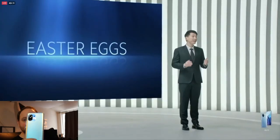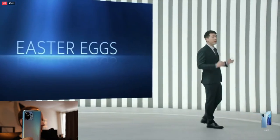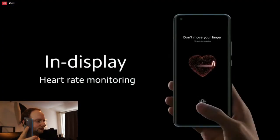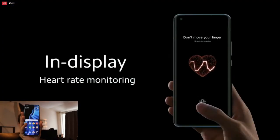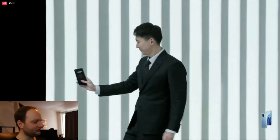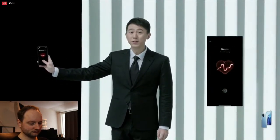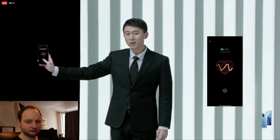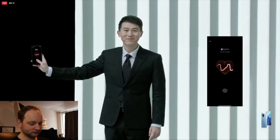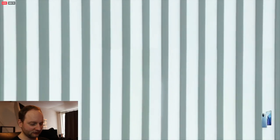We have a few final Easter eggs for you. Things you may not have known about or even thought about having in a smartphone before. First, we support heart rate monitoring. Let me show you. I haven't tested that one yet. All you have to do is put your thumb on it. This is really useful for tracking your daily health or monitoring your workouts. Let me see if I can quickly find that, because I haven't looked at that yet.